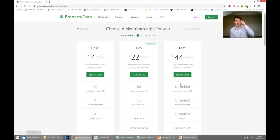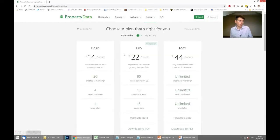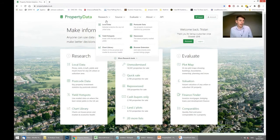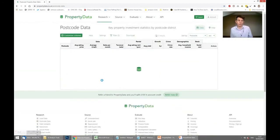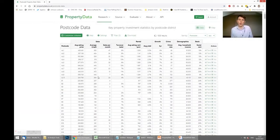If you log in, and I've got my username and password ready to go, what I'm going to do is head to a goldmine area, and we're going to go to some postcode data. We want to find all these different places in the country to work out where my goldmine area is going to be. Personally, my company ZebraInvest invests in Norwich. I think it's a fantastic area to invest in, but you're going to want to have a look for somewhere else. So I'm going to sort by sales price, average asking price, ascending, so the cheapest prices come up at the top.